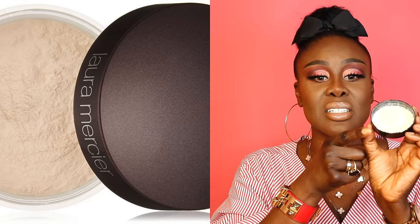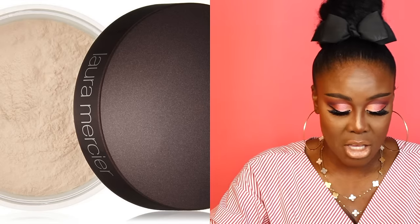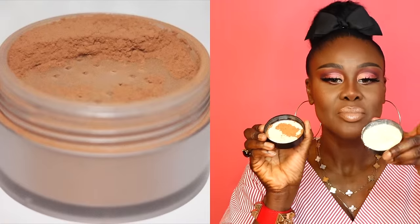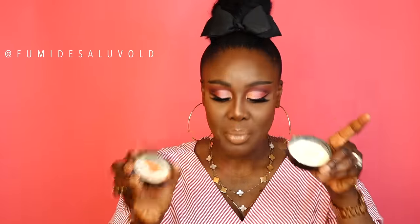And just to show you, this is the L'Oreal Mercier Loose Setting Powder. This is the original. This is the color. Yeah? Okay. And then let me show you the deep. There you go. Yeah? Original, deep. Original, deep. Fumi's concoction.